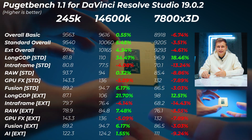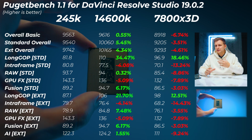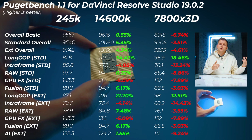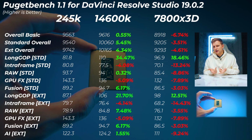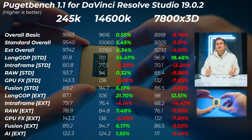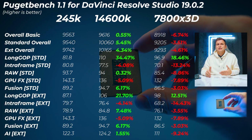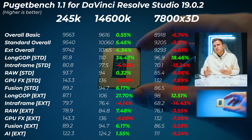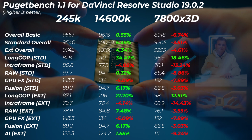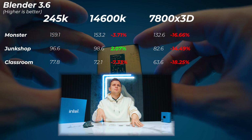the extended score, which just kind of starts to make me think that there's some kind of a driver issue or the software can't fully utilize the new iGPU that is on the Core 200S series. The Ryzen is about 3.5 to 6.7% slower in the overall scores and doesn't actually fall behind that much from the Intel side. And now 3D rendering, and firstly Blender.